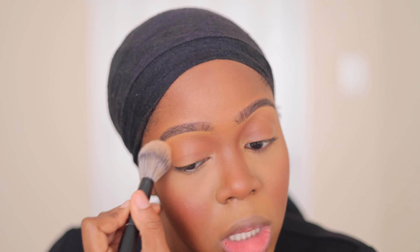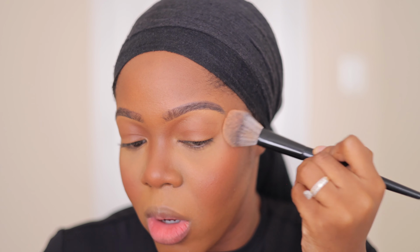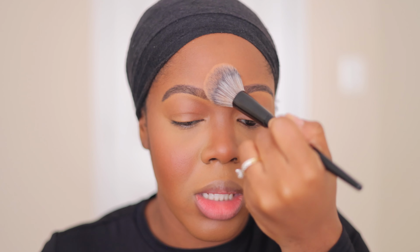Also where I put the bronzer, I just want to make sure it's blended. It doesn't look crazy. But then what we're going to do is tap into that color. I don't even know what the color is. It's supposed to be like a bronzer, but it works well for me as a powder. And I just go in and tap it all over to make everything look seamless.